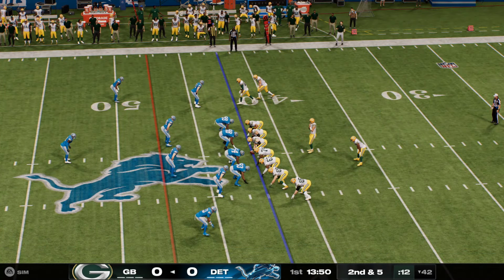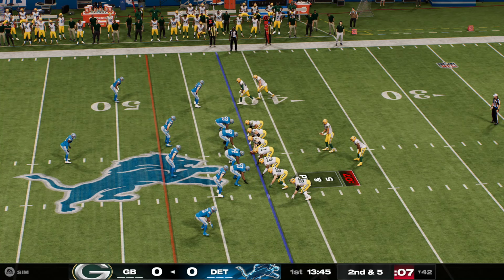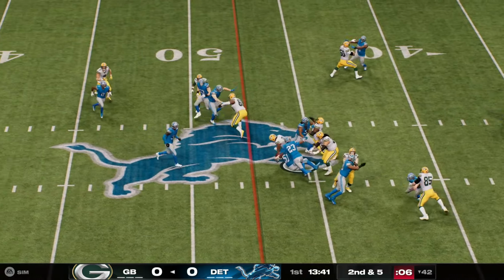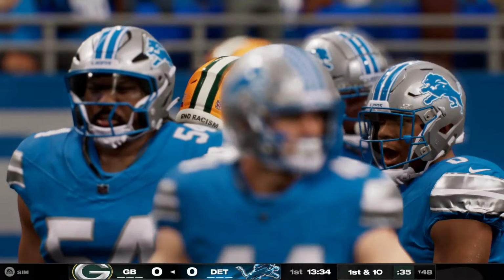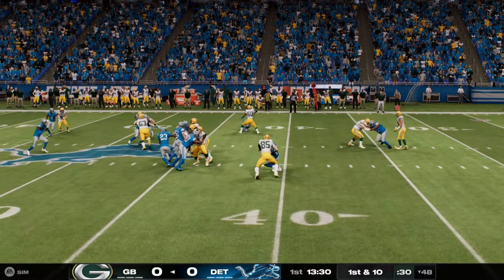From the 42-yard line, here's 2nd down and 5. They'll stay on the ground with Jacobs. And he'll get it out a couple yards shy of midfield at the 48. 6 yards the pickup, and that's a first down. Couple of nice carries back-to-back here, establishing the ground game a bit.